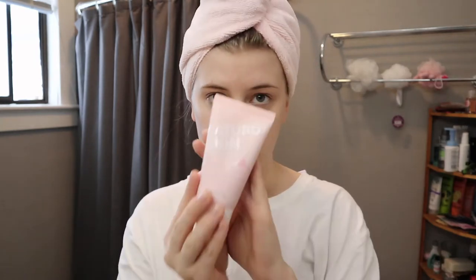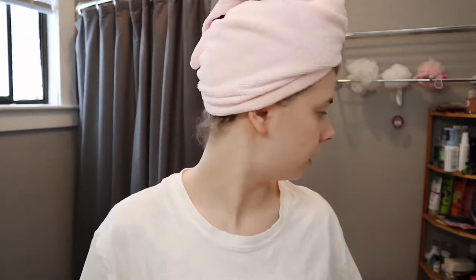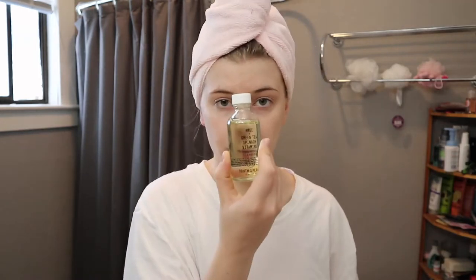I'm also gonna be trying the Saturday Skin exfoliator today, which I'm a little nervous about because in the past, strong chemicals and my skin don't really mix. So hopefully my face doesn't turn bright red, and if it does, well, then you'll know if you have sensitive skin, don't use this. But I'm really hoping that it will work because my skin is feeling very textured right now and not as smooth as I'd like it. It's a little dry.